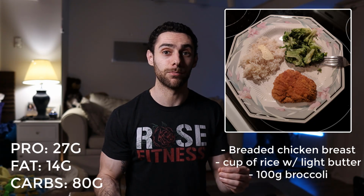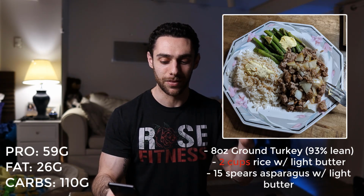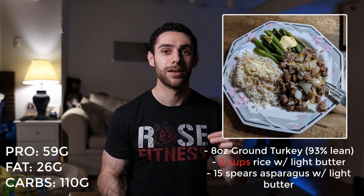And then my final meal is dinner, which we just ate a little while ago. I've got 8 ounces of ground turkey. I've got a cup of rice. I've got butter in there as well for some extra fats, and I've got asparagus. All right, so those were the main meals that I had today.